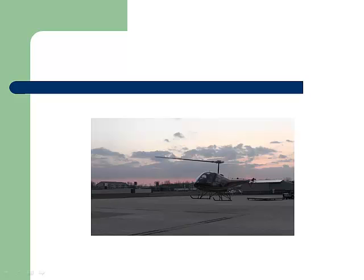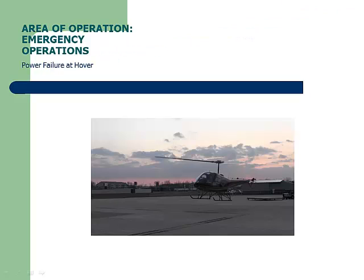All right, let's talk a little more about the PTS and some of the areas in there, like emergency operations, power failure to hover.